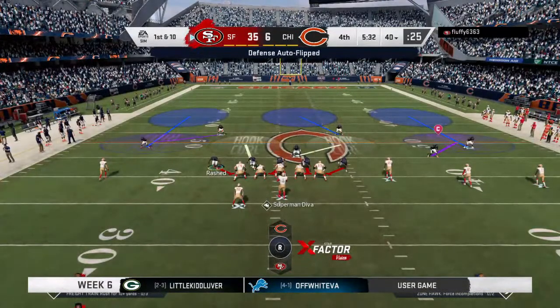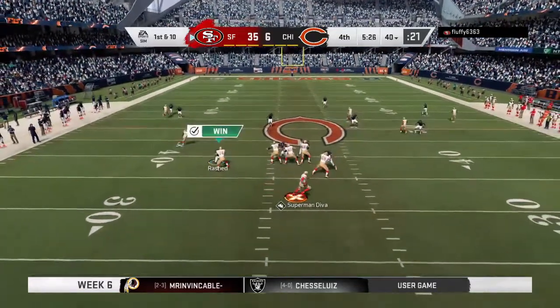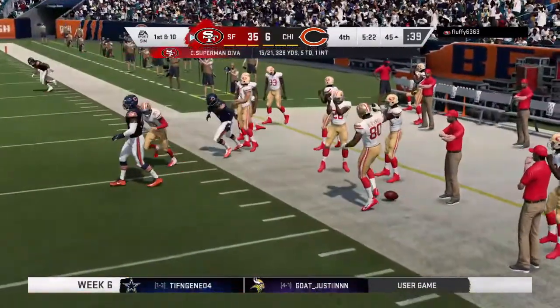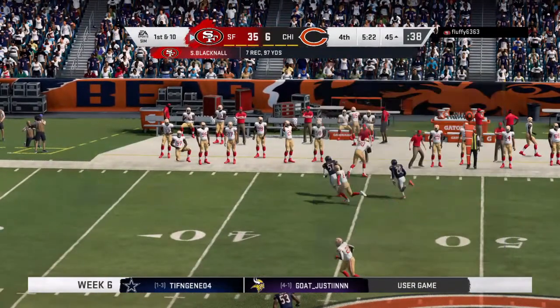Now the big play pushes him all the way out to the 40 now for first down. Setup to throw, escaping the pressure right. Looking downfield, and that's caught right side. He's got his man. 15 for the Niners there and a first down.